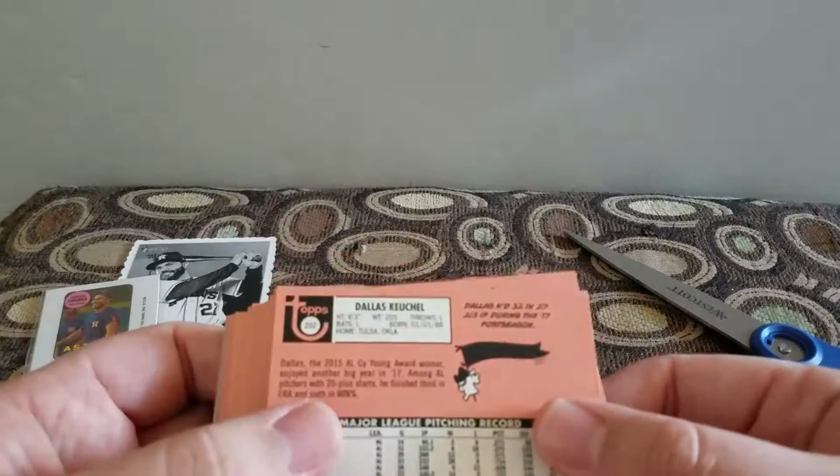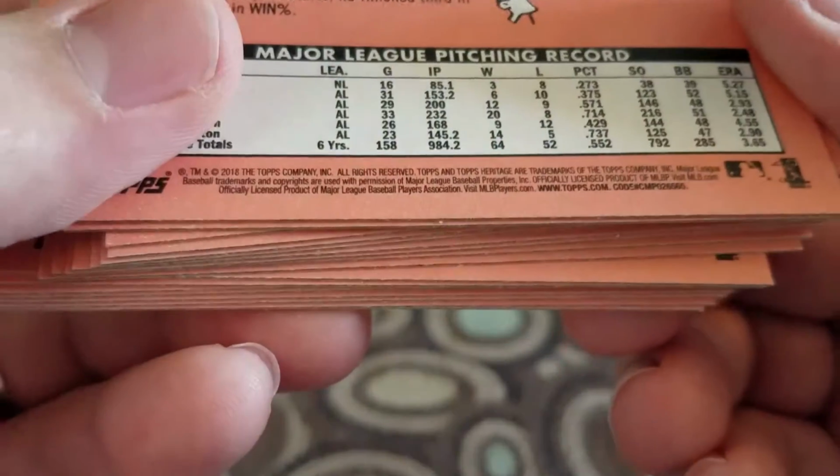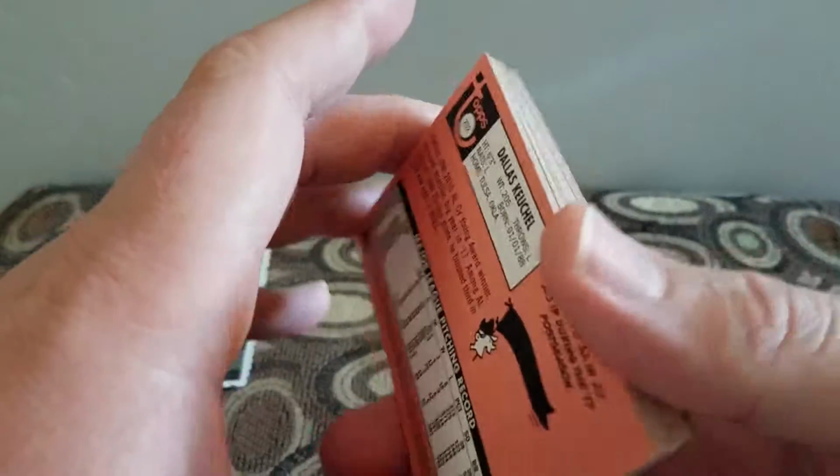I have already bought the Nationals team set, so the only reason I bought this is because the Trout was on the front, but otherwise I probably wouldn't have bought it.